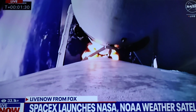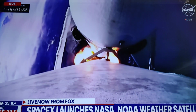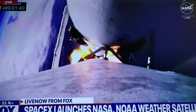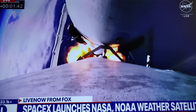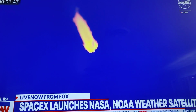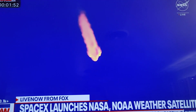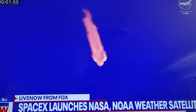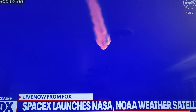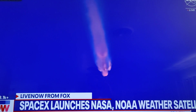A great shot from on board the rocket, looking down on the Earth that it is leaving. And all 27 Merlin engines providing 5.1 million pounds of thrust. Coming up at T plus 2 minutes and 28 seconds, the side boosters are going to shut off while the center core will continue on. Wow, what a shot there of, again, all 27 Merlin engines firing off, 5.1 million pounds of thrust.